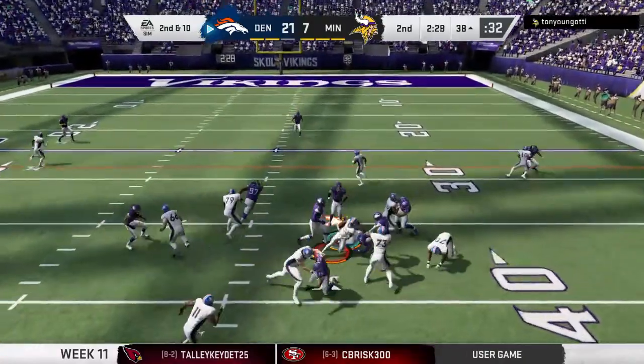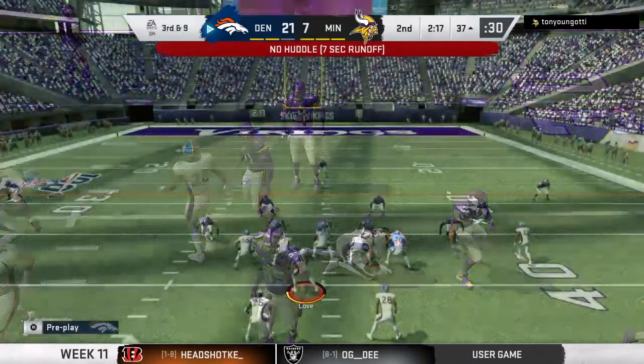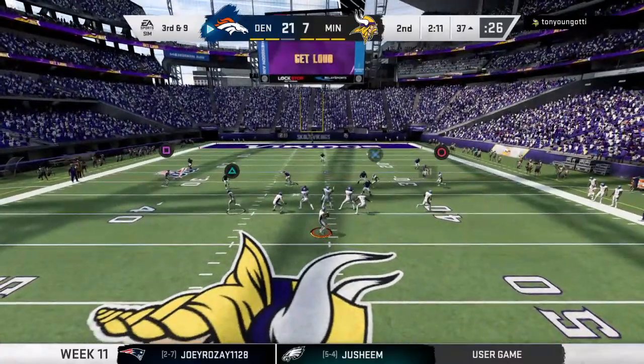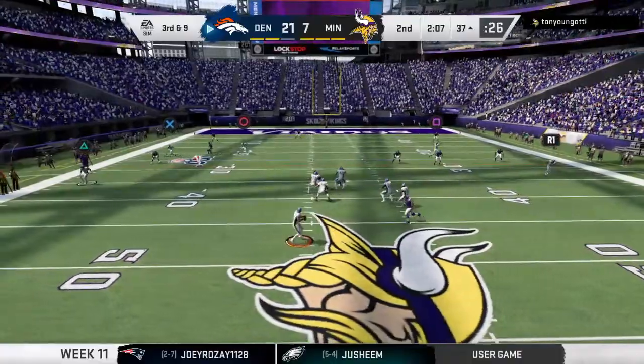Now they run from the gun with Gordon. Pretty good little two-play sequence there. You force the incompletion, then a very short pickup. Yeah, now maybe you bring in an extra defensive back or two because you want to try and defend on third down. They like to play those nickel or sub packages, don't they?